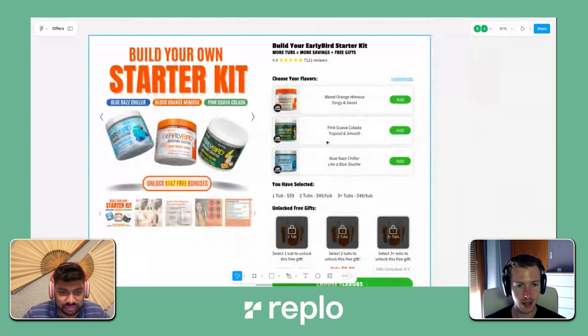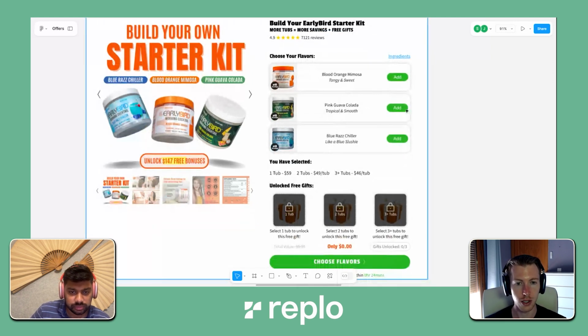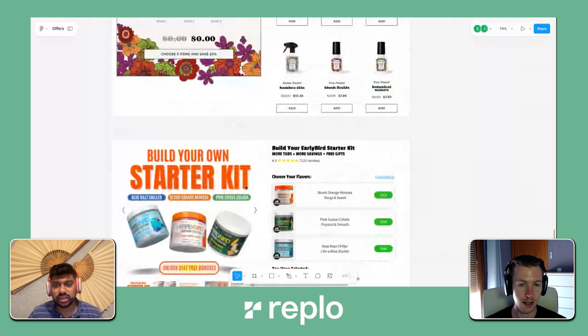I think mainly also because they have a limited SKU count, but they're able to build your own starter kit, right? So you're able to choose the flavors that you want, and then if you buy more tubs, you unlock these free gifts. Okay. This functionality, I will say, yeah.